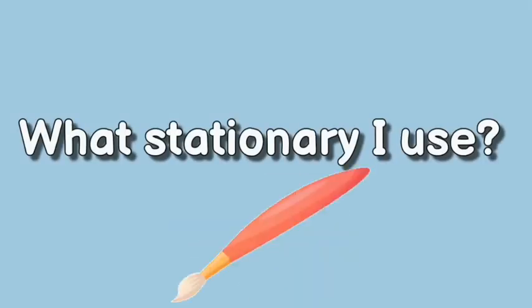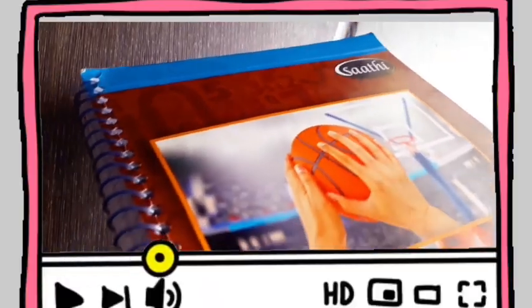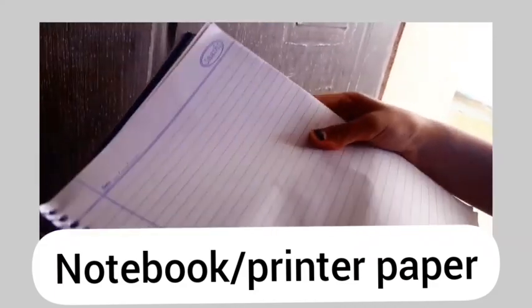Next thing is what stationery is required. You can make effective notes even with minimal supply. So first of all, you obviously need something to write upon. You can use printer papers or a notebook. For a notebook, I would suggest using the spiral binding. Here you can fold it from any side, and also you can use the whole space.